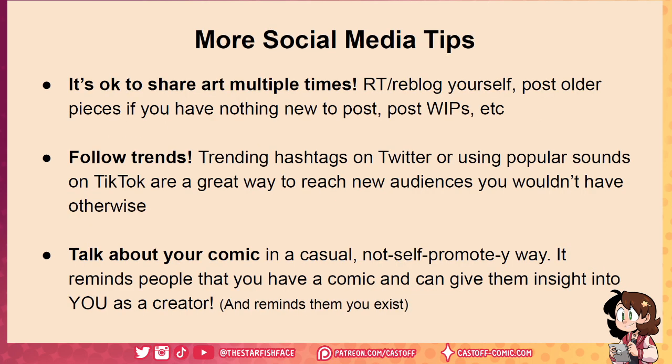More social media tips. It is okay to share the same art multiple times. I feel like people get caught up because they want to make something new every single day.